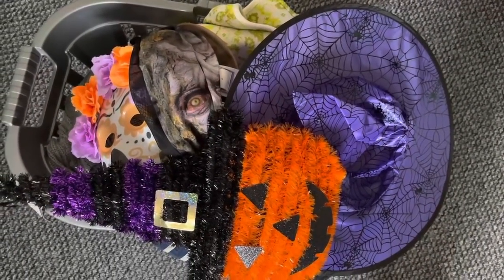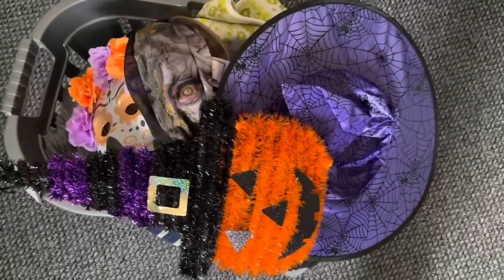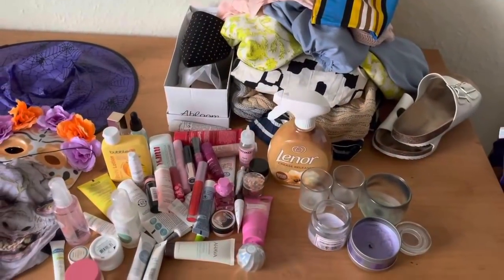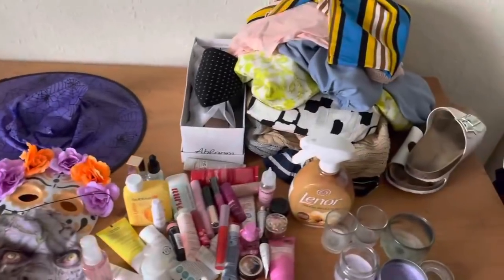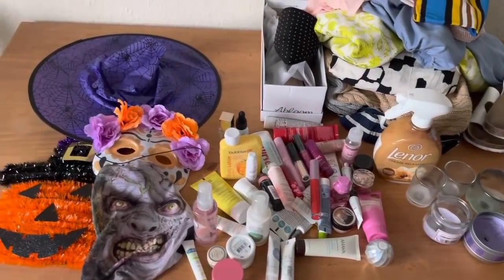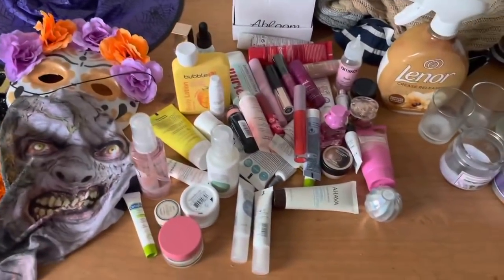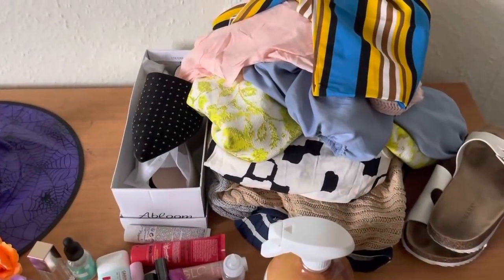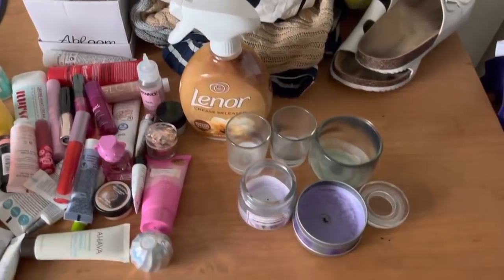If I haven't come back with some more things, then I have actually got to 60, and I'll show you how they all look when they're put together. Okay, so this is an hour's work, and I'm really pleased with it. I've actually got 66 items. I'm sure you were keeping track, even though I wasn't. Yeah, there's a whole load of Halloween things and cosmetics to take into work, clothing to take to a charity shop. The Lenor will probably go to a charity shop.